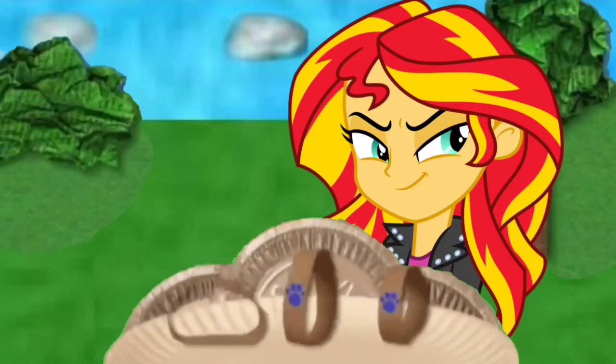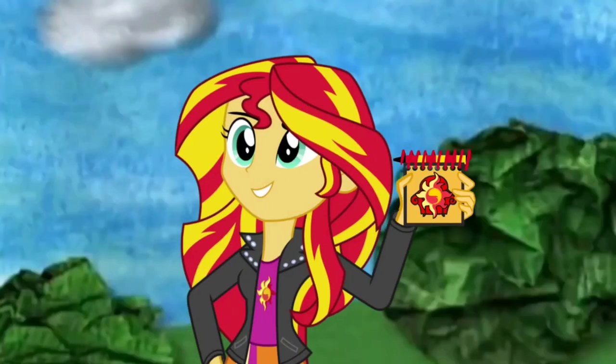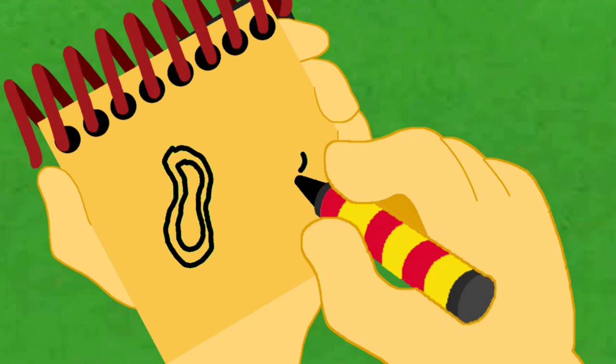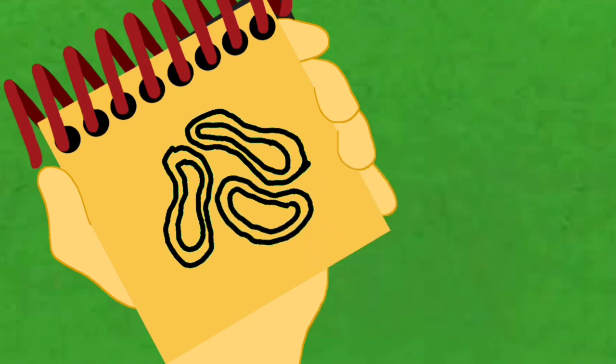Okay, we know what to do. We need our handy-dandy Recycle Notebook. Notebook, right. Okay, rubber bands. All right, they have lines that go around in a curvy oval shape. One on the outside and another one on the inside. Then a third one. There, rubber bands.